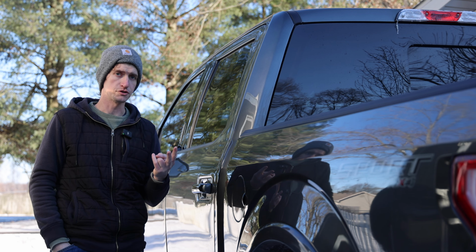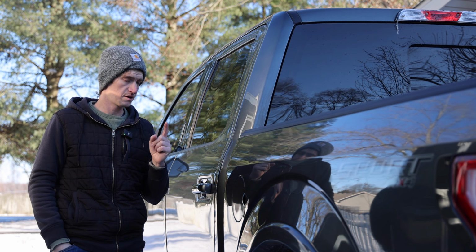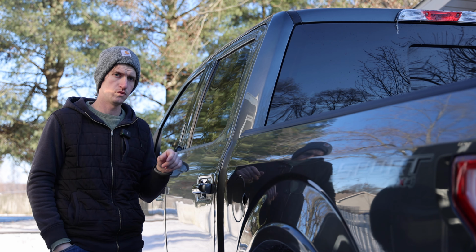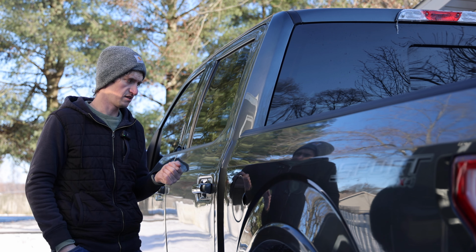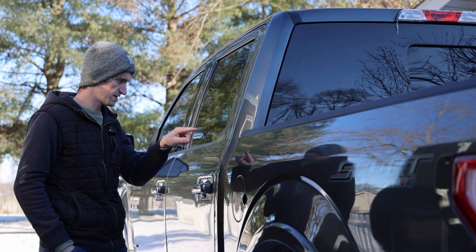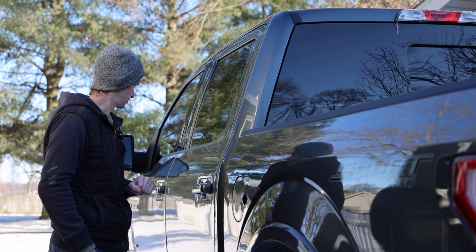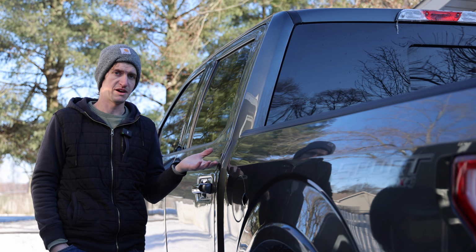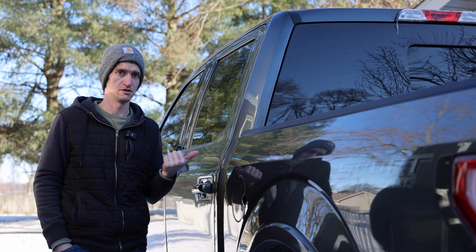I've had this issue for two winters so far that we've lived here, but a new problem that's happened this third winter we've been here is when we first came out to the truck and tried unlocking it, the driver's side and this back door did not unlock, which would be a pretty big problem in my emergency scenario with this being our only vehicle.